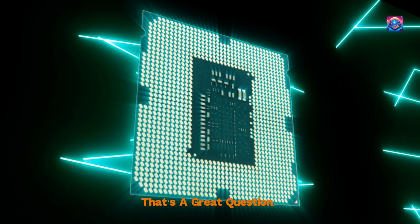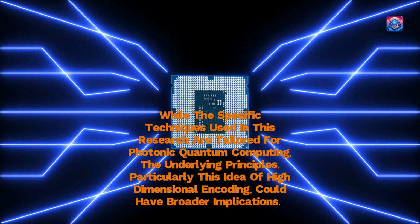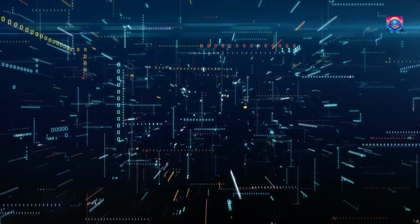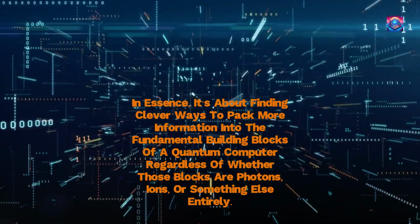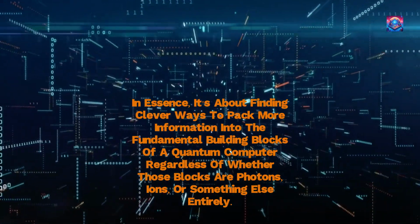Is this breakthrough relevant to those approaches as well, or is it specific to photonics? That's a great question. While the specific techniques used in this research are tailored for photonic quantum computing, the underlying principles, particularly this idea of high-dimensional encoding, could have broader implications. Interesting. In essence, it's about finding clever ways to pack more information into the fundamental building blocks of a quantum computer, regardless of whether those blocks are photons, ions, or something else entirely.